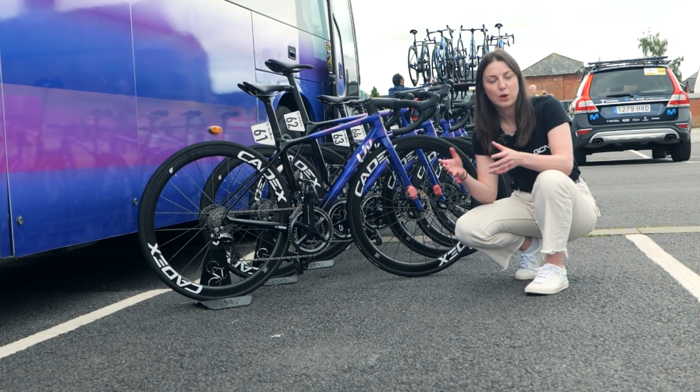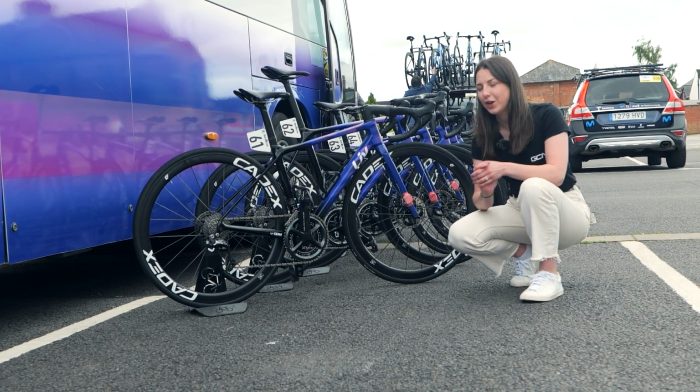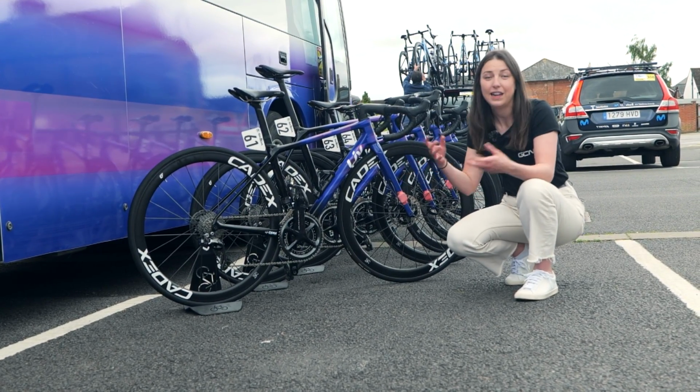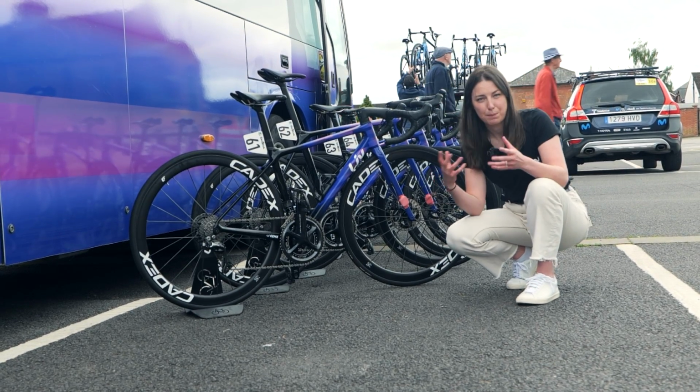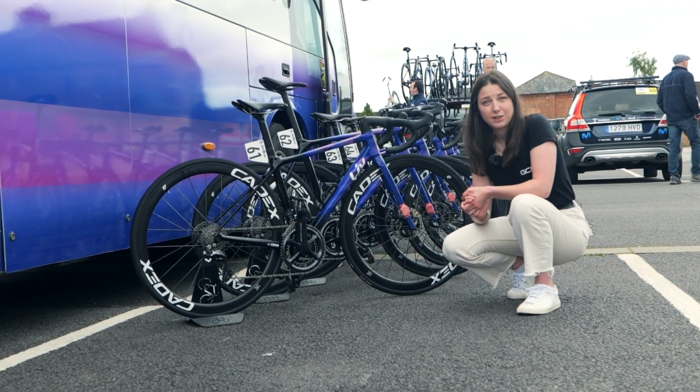It's quite common to see women's teams using men's or unisex bikes, but over here at Team BikeExchange Jayco, they're actually using the Liv Langma. Liv is actually a women's specific bike brand from Giant, and it's really cool to see them using these bikes. Very nice.